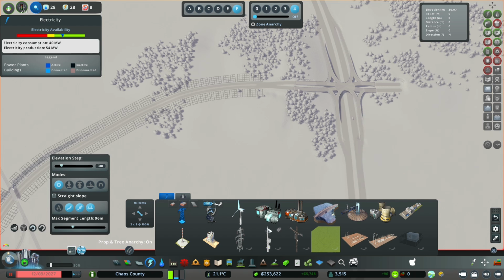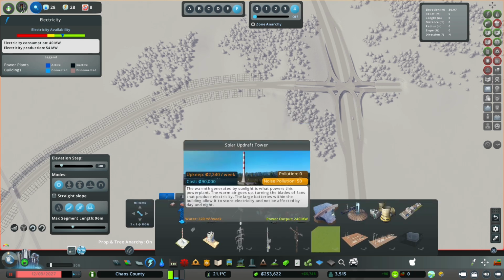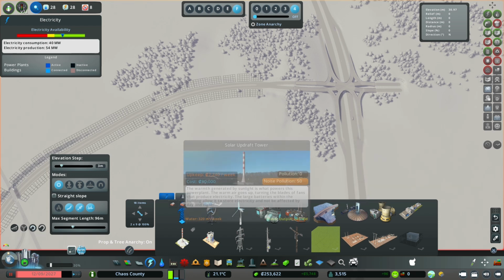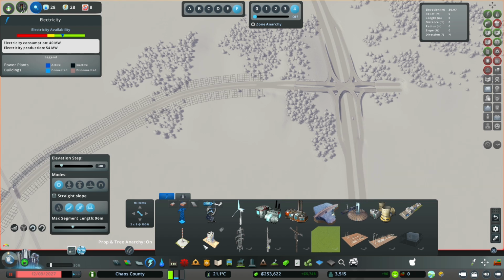We also have, I believe, somewhere here, the other one. This one is pretty huge, but I'm not sure we're going to go with this one, the solar updraft. That's 90,000 to build. This one is 80,000 to build. Maybe that means the solar updraft is in fact the better one for us. We can certainly afford it, and that'll last us a little bit longer.